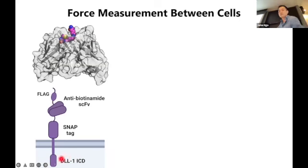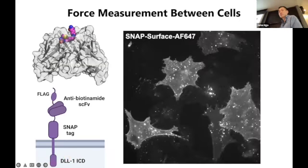Okay? And when we express this receptor in cells and label the SNAP-tag with a cell impermeant SNAP-tag dye, we see that the surface of the cells light up, and we also see these internalized vesicles. Okay? And the dye that we use cannot cross the plasma membrane, and the formation of these vesicles actually arises from the endocytosis of copies of these proteins as the ligand is internalized via this DLL ICD region in the cytoplasm. Okay.